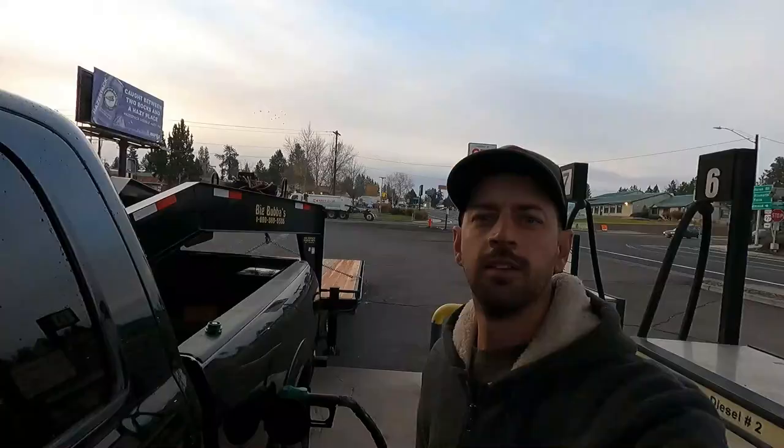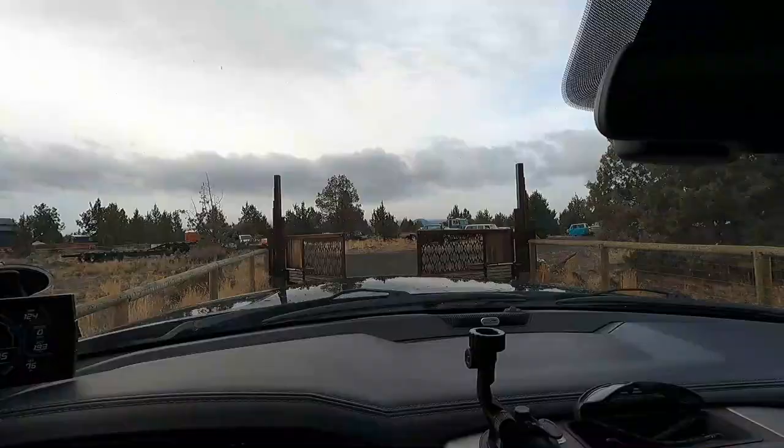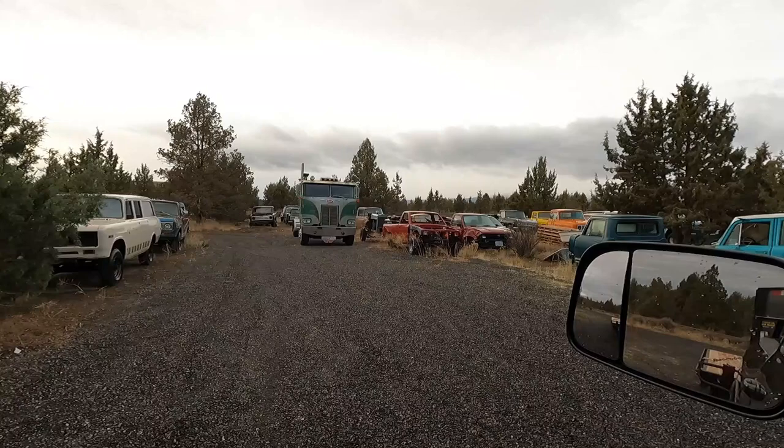We're getting fuel, and we got the trailer hooked up with our new winch setup because we're going on an adventure. So where are we going, you might ask? Well, we are back at 406 Garage. But no, I'm not here to pick up the cab over.